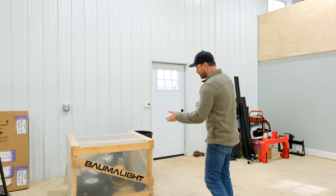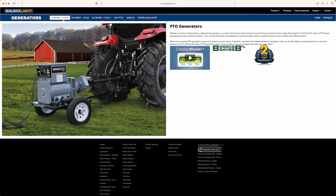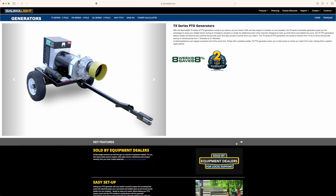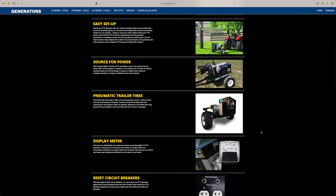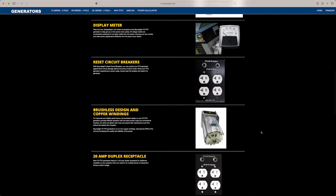All right, so first thing up, a PTO power generator, something you can tow behind, pull along with you, take it out into the field if you need to do some restoration work out there, maybe take it to the neighbor's house, maybe to your house, maybe the whole neighborhood, just to kind of keep the freezers cold and everything else just periodically while the power is out.